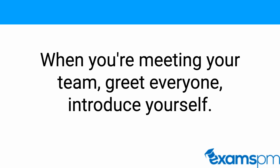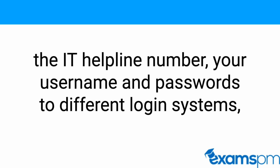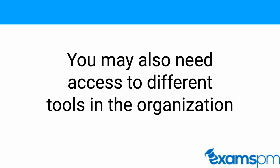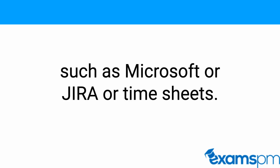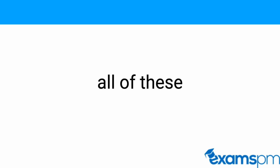When you're meeting your team, greet everyone, introduce yourself. Some pro tip here, it could be useful to keep record of all of the useful numbers. For example, the IT helpline number, your username and passwords to different login systems, as well as your new phone number at your client site. You may also need access to different tools in the organization, such as Microsoft or Jira or timesheets, and you just want to make sure you have access to all of these.